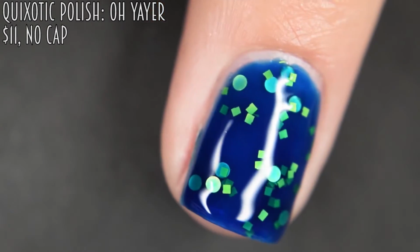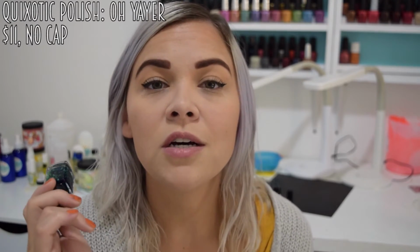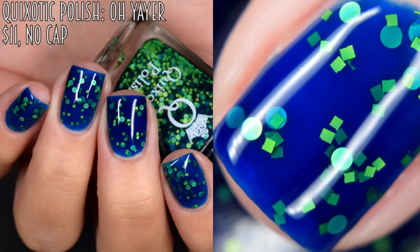You are going to want top coat. It is glitter, it is going to dry textured, and it is going to be a little bit more difficult to remove. So in my swatch photo, you're going to see 3 coats of Oh Yeah and a glossy top coat.